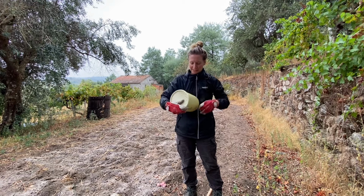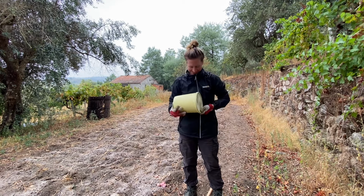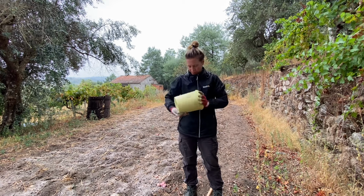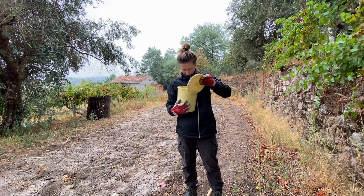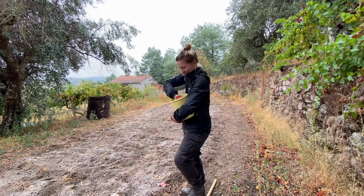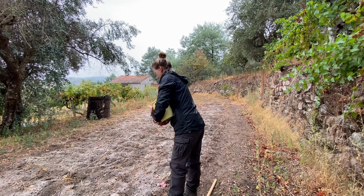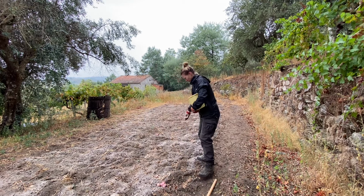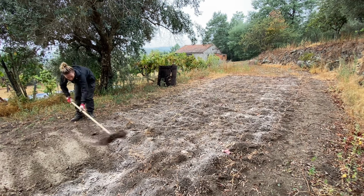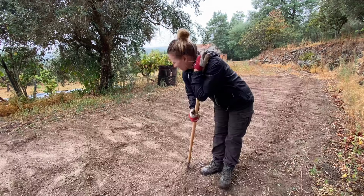And now comes the magic seed mix. Yeah. Woo. Look at this beauty. Let's hope it works. First one done.